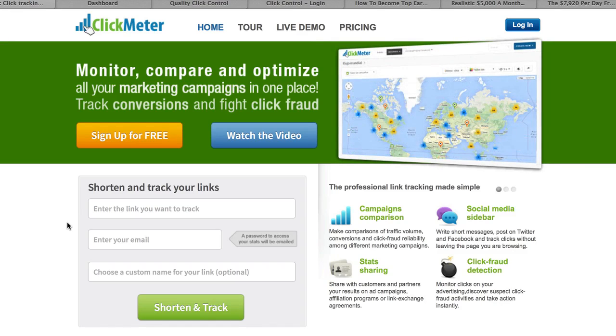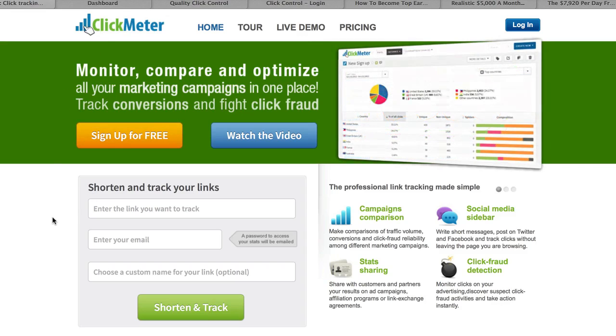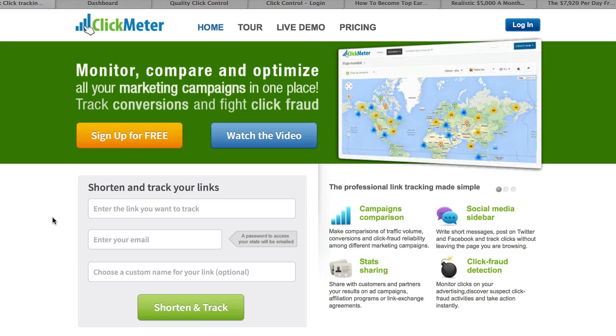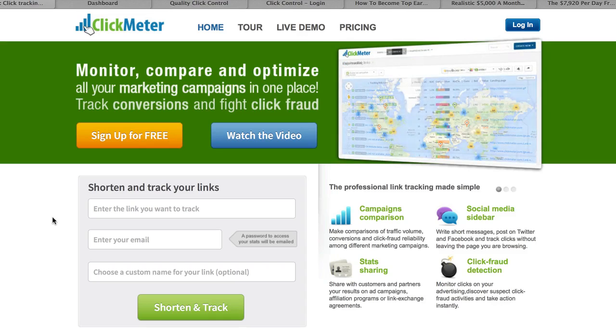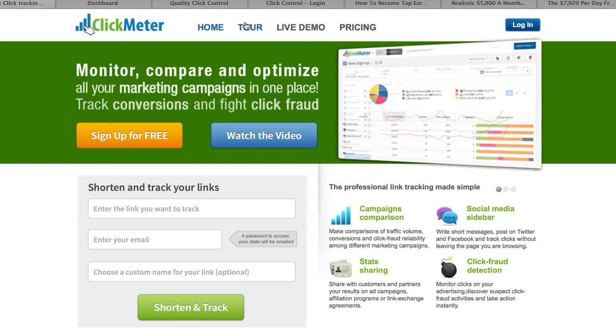And as far as I'm concerned, ClickMeter is the most accurate out of all the ones that I tested. Now, I'm not here to tell you that ClickMeter is the best out there. No, it's just what I use. I use ClickMeter, and that's what I'm gonna show you, my friend. I don't care which tracking service you use. I don't care which tracking platform you use. As long as you track, that's what matters.